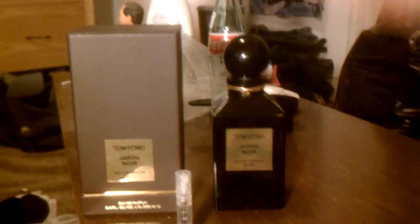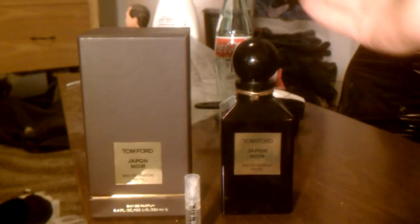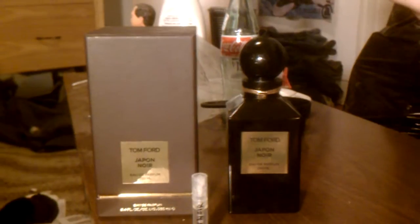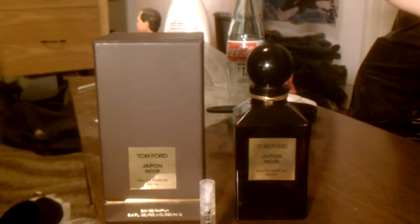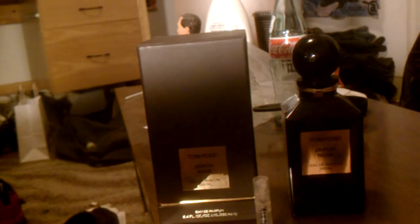So I'll get to the split details in a minute. I just want to go over a few things with this, since getting in on this split would be a blind buy for just about everyone. This was not very popular when it was out. Very much flew under the radar, which is one of the reasons why it was discontinued, or retired, as Tom Ford calls it. So, quickly, let's go through the notes here.